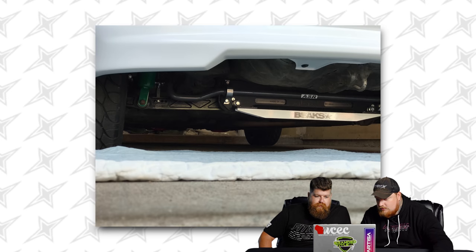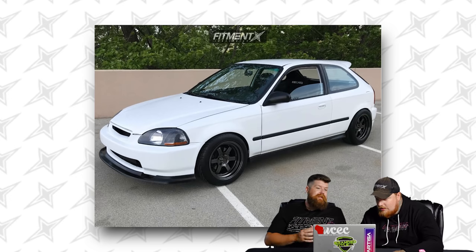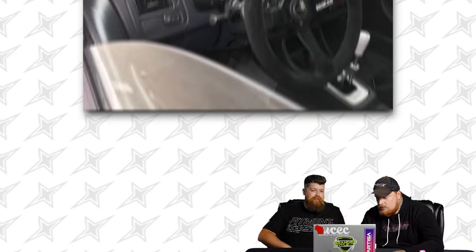You know, you just don't see these Civics. If you have a fat tire, you probably should roll the fenders. God, it's so good. It's so clean. There's something about a white EK that's just clean, and has the interior, a thick tire, that just makes me not even want to mess with it.